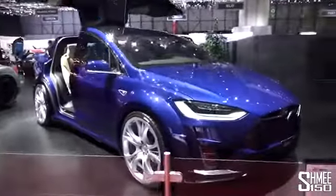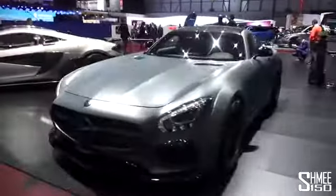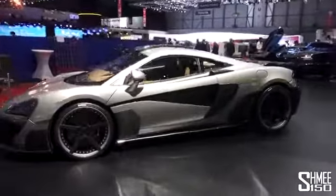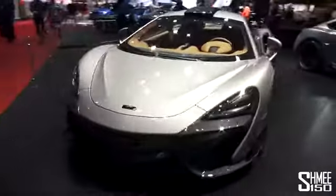So we start off with the Tesla Model X, unusual car to start from as a base. Then we have the Mercedes AMG GTS. Then we have the McLaren 570S with an interesting wing at the rear, a scoop over the roof, and some wheels that I'm not personally a fan of, to be completely honest. Extra carbon bits around the front to accentuate everything there.